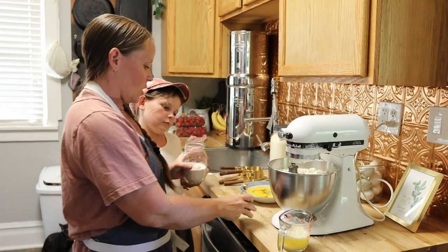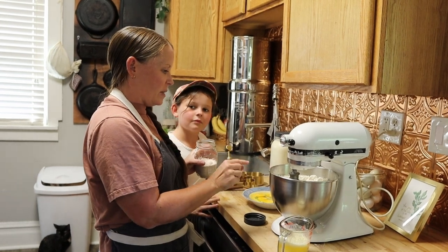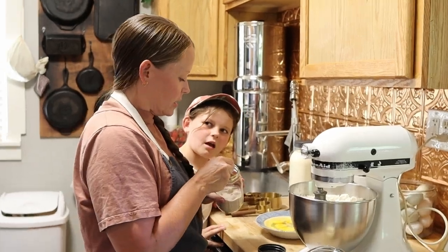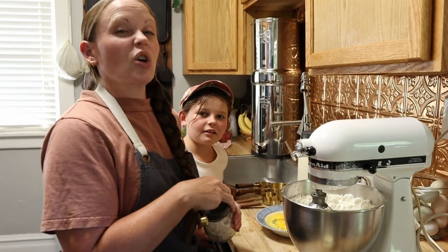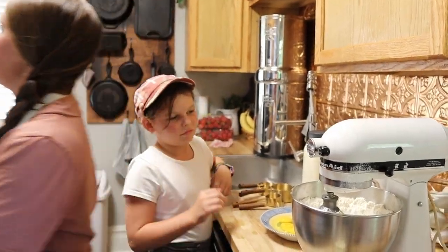Because it's a pinch of salt, and mommy likes even sweet things to be kind of tempered with some savory. 1 1/2 teaspoon. Don't tell Joanne. She's the queen of improvising recipes, so I am allowed to improvise her recipe.